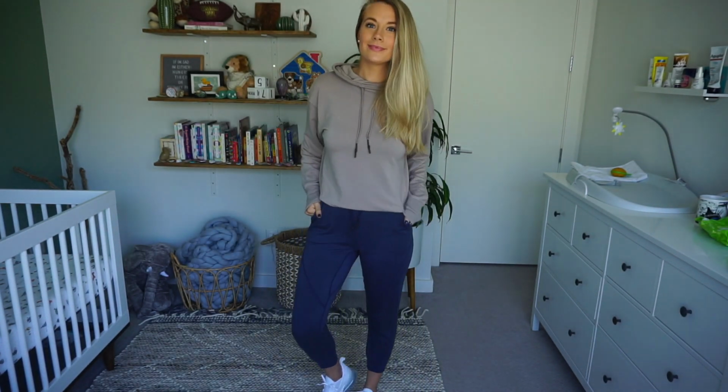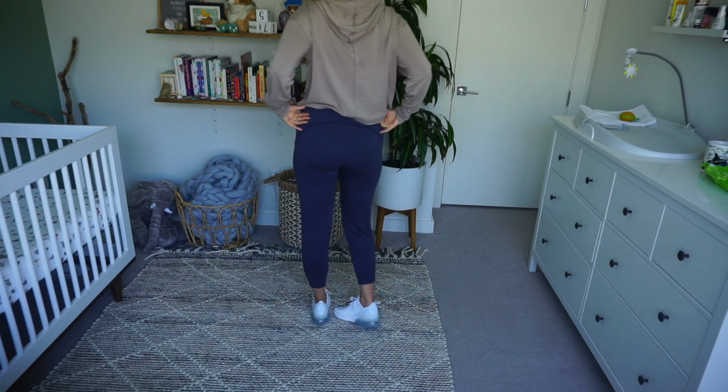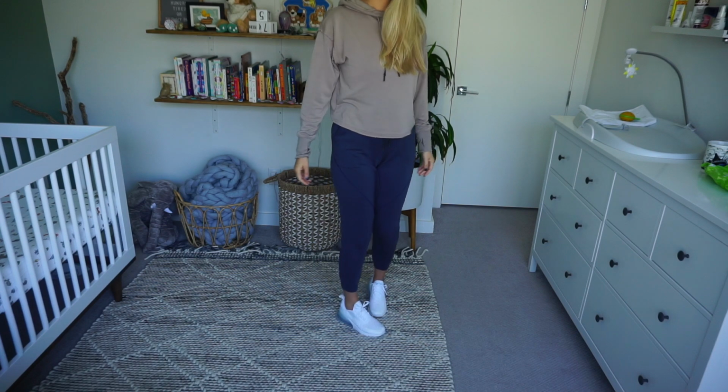And then I have these joggers on, which have this fake elastic band at the top. These are also from Target. They're just so comfy and cozy. I've been loving rocking joggers lately. So the blue, and it has some nice stitching detail above the butt and down the legs.